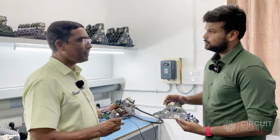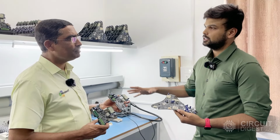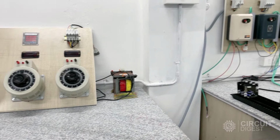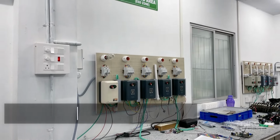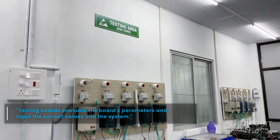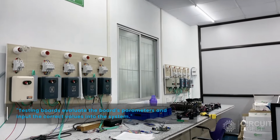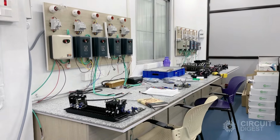Okay, sir. So once the board is assembled and ready, is there any kind of testing that happens? Yes, we have test benches, automatic test benches. They measure all the board parameters. Then we feed the correct parameters into the system, and the system measures the correct parameters at the board level.